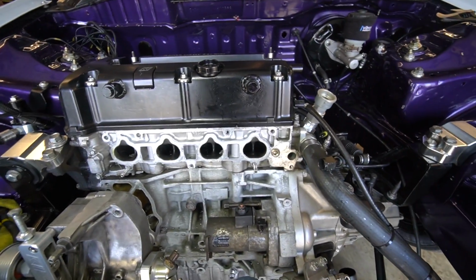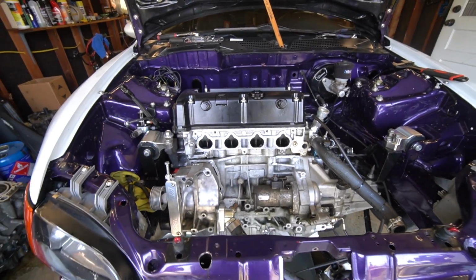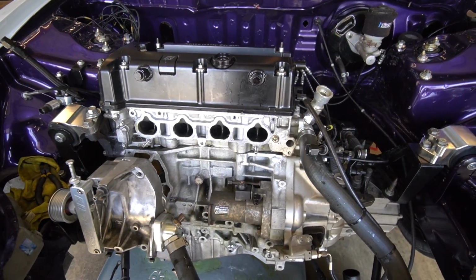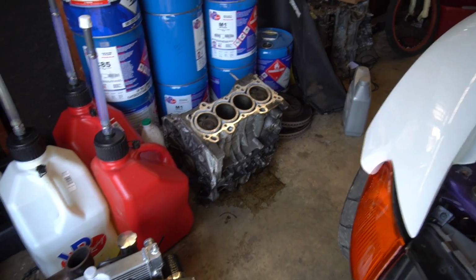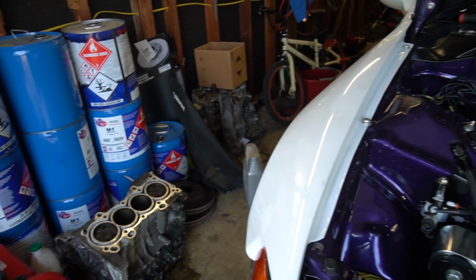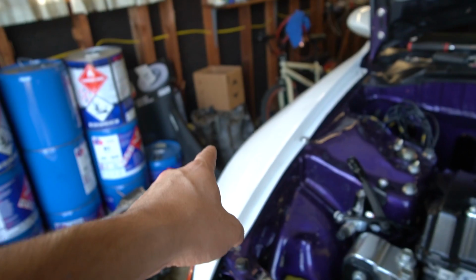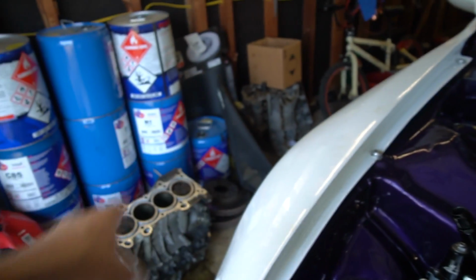I might take the head off and see how bad the bottom part of the head is, but so far it looks like it might be pretty much trashed. But so far it looks like I'm going to need a new motor, which, thank God, I have a block right there, and then I have another Z3 block over there. And my old head from the last motor is there. The only thing that I didn't have was valve seats for it, so I might reuse that on either one of these blocks and see.